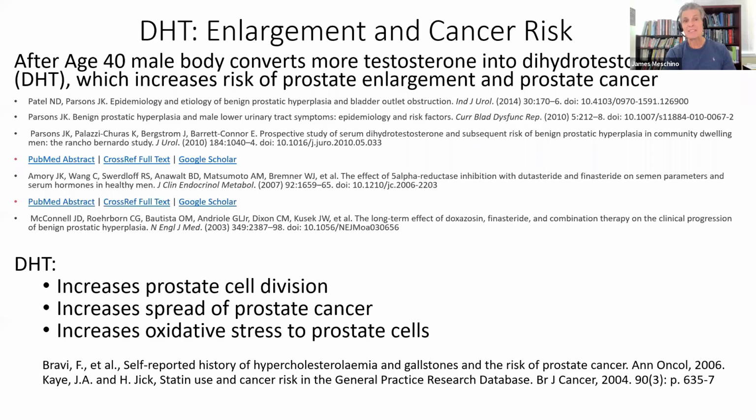So what happens in the aging process after the age of 40, the body converts more testosterone into the dangerous form of testosterone called dihydrotestosterone, which causes prostate cells to divide at a faster rate, leading to enlargement. And when cells divide quickly, they make more genetic mistakes that lead to cancer. So all of the scientific evidence points in that direction. Once you build up too much DHT, the cells are dividing faster. If you form a cancer cell, it spreads faster. And DHT also causes free radical damage to prostate cells, which directly causes some genetic damage.